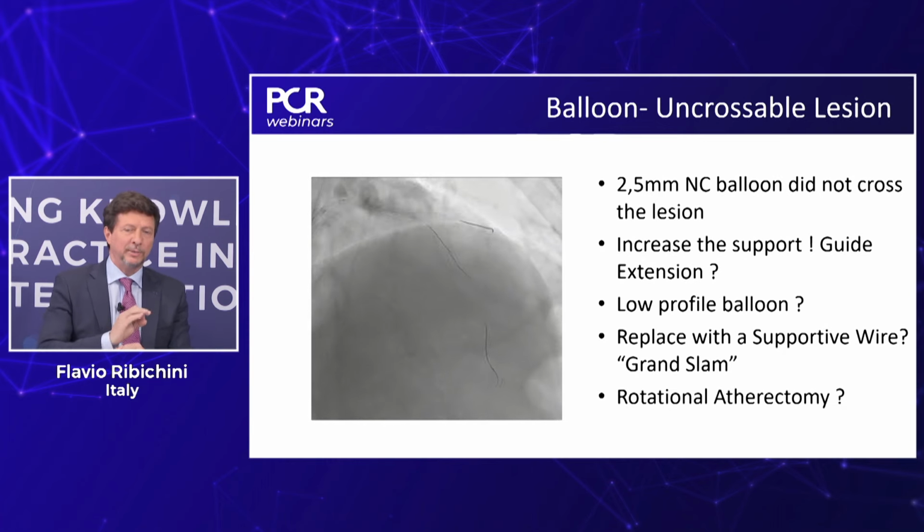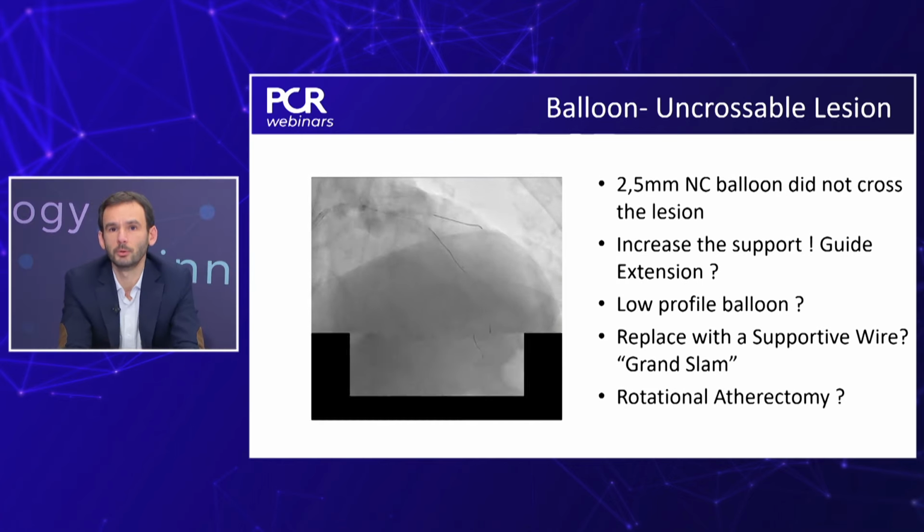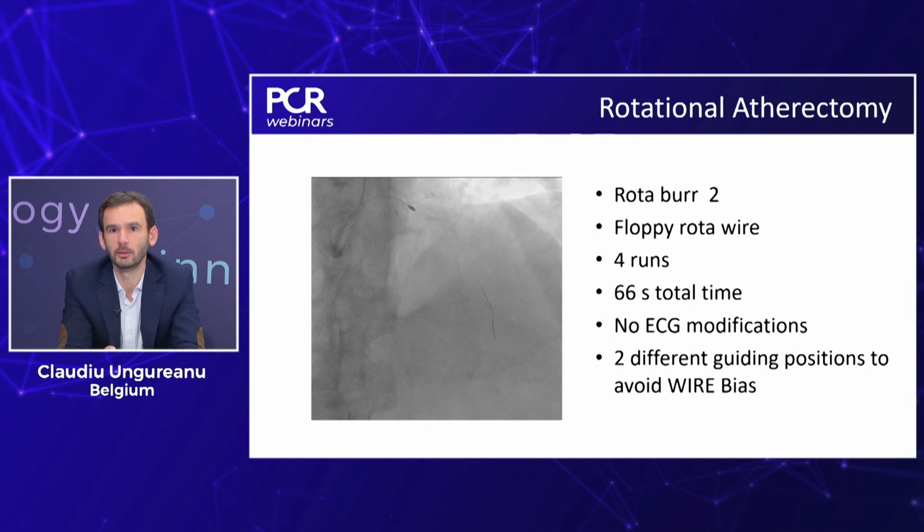If there is a way to make this case simple, it is to polish a little bit the internal surface of this vessel, despite it does not look so tight. So I would go with rotational atherectomy, definitely. Okay, but for doing that, maybe we need to retrieve all the wires we put. We need to replace a dedicated wire. Sometimes we need to use a microcatheter.